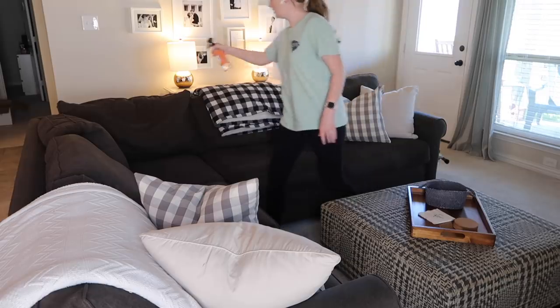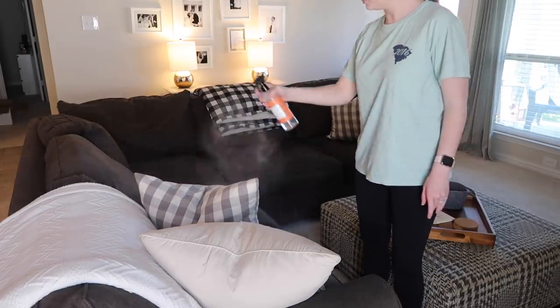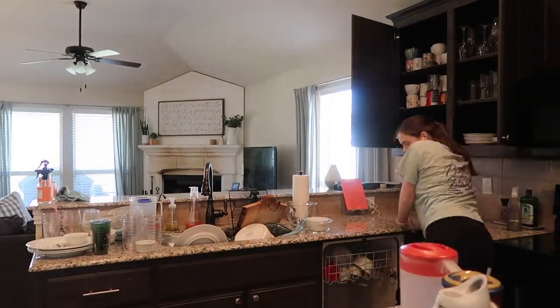It smells amazing, and I love using it once I've reset a room. Just a few little sprays over the fabrics. It smells so fresh. I absolutely love it. My husband loves it too. I catch him using it all the time.